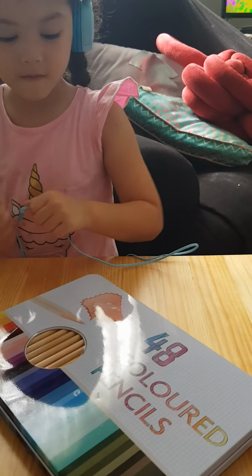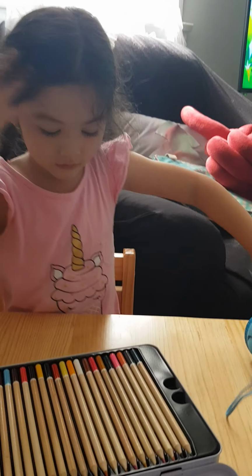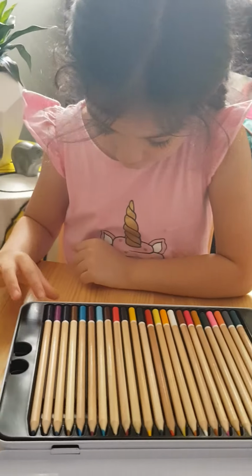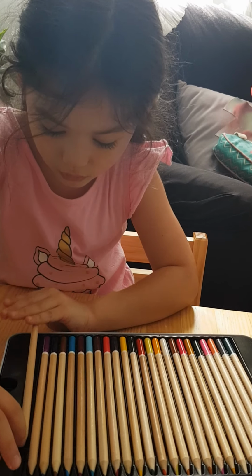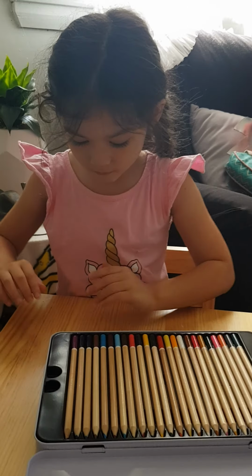So what's in this one? Sport 8 colored pencil. Wow. Can you tell the colors of it? So, yeah, what color is in there? Can you tell the color? Yeah. Okay, show the mommy. What color is that one? The first one is purple. Wait. They're not in order. This one's purple. So, what's color?